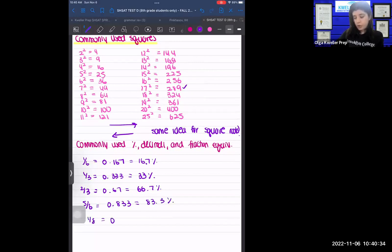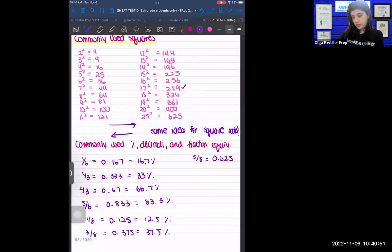1/8 you should know is 0.125, or 12.5%. And then 3/8 is 0.375, or 37.5%. 5/8 is 0.625.